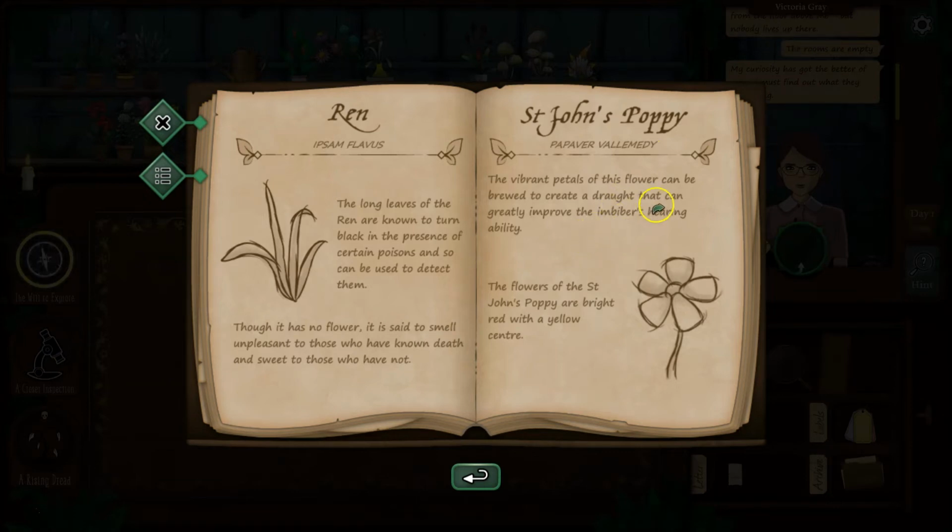The vibrant petals of this flower can be brewed to create a draught that can greatly improve the imbiber's hearing ability. The flower of the St. John's poppy is bright red with a yellow centre.